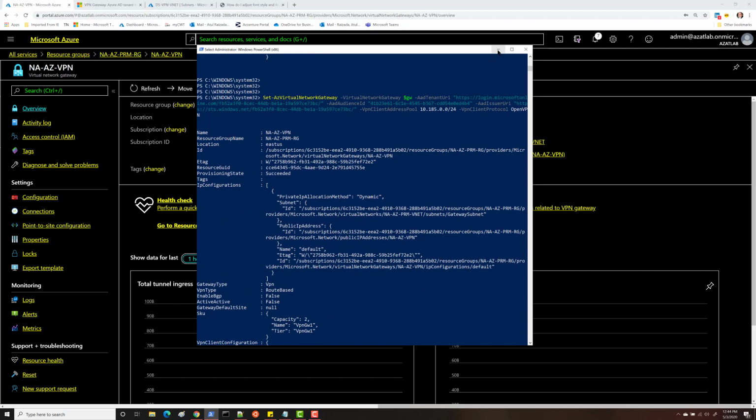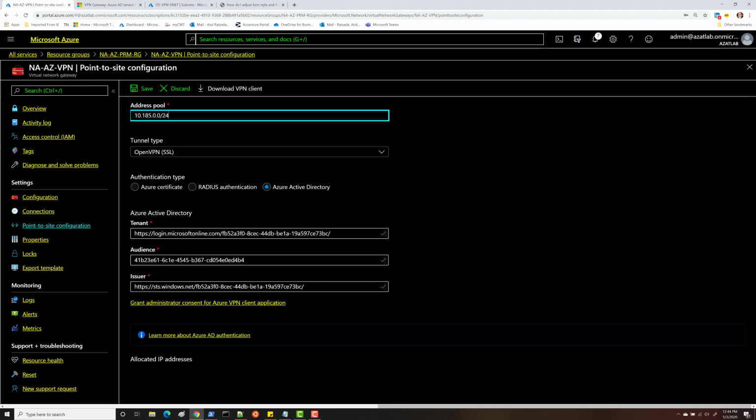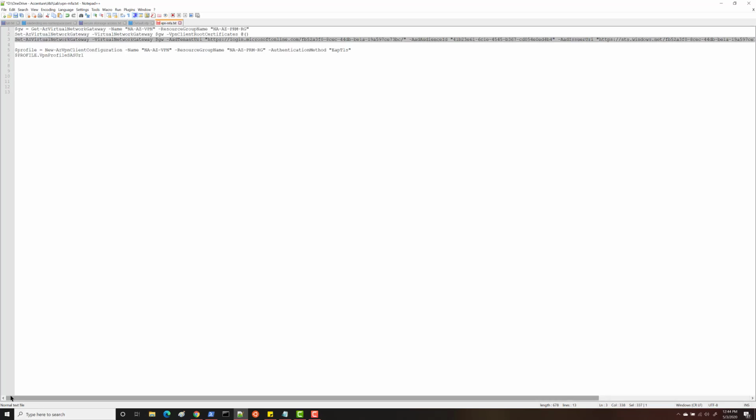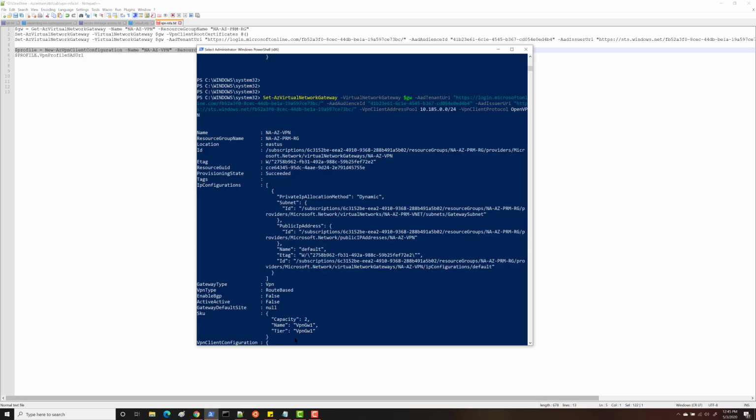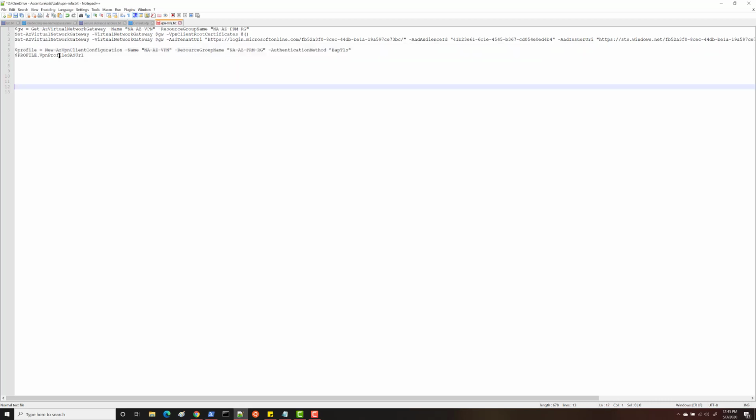Now we are good. Let's see whether our authentication has changed from IKEv2 to Azure Active Directory. Now see here, Azure Active Directory, and we are good to go. So basically now either the users can download the VPN client from here, or alternatively you could run this command here, and that would take you to the URL to download this one, right? So if you go here, profile, copy, and do I have it captured right? Okay, I think no. NAAZ VPN and PRM RG. Okay, so I think we're good. Let's change it here. So if I run this here, I didn't copy.